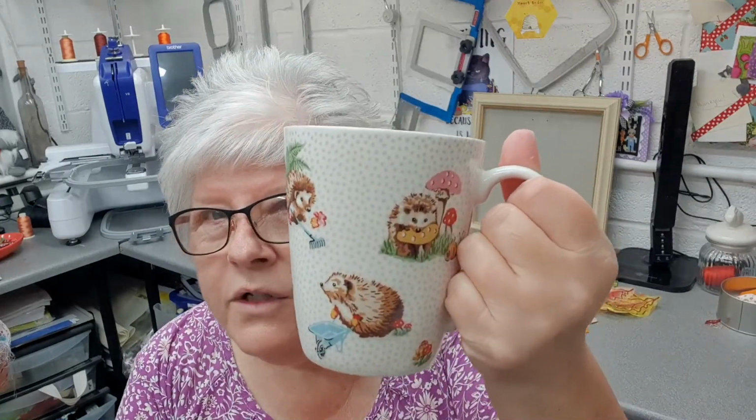And we've just finished tea. We've had the pork casserole, which was really nice. Nice and full now. I don't want to do anything now. I just want to sit down. Not much chance of that though. So I'm just enjoying a nice cup of Yorkshire tea in my nice hedgehog Cath Kidston mug that Adele bought me.